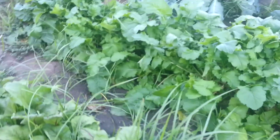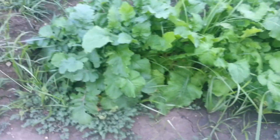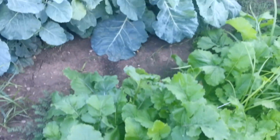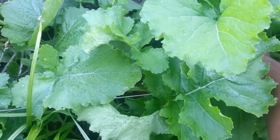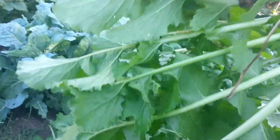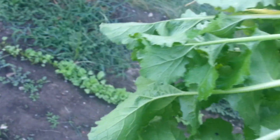Okay. Over here, these are my turnip greens, and they still have a little ways to go. Let me see down here, see if we have any turnips that are ready. No, they still have a ways to get there. I'm gonna pick one. Oh, come here. So yeah, that's still pretty small right now, but it's getting there. And obviously, you can eat turnip greens, so we'll do that too.